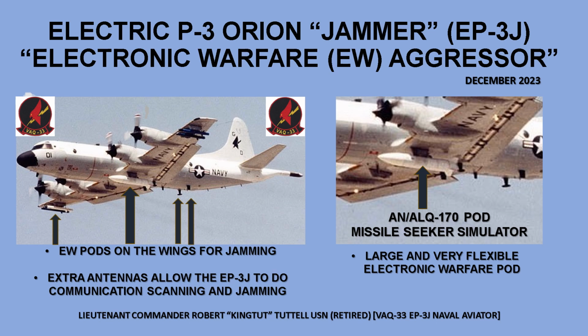Navy. The two EP3Js carried jammer pods to jam surface and airborne radars. They also carried the large ALQ-170 pod that could transmit enemy radar and missile signals for training the fleet ships and aircraft in electronic warfare. Finally, the EP3J aircrews also operated advanced radio scanners and jammers to perform communication interception and jamming.